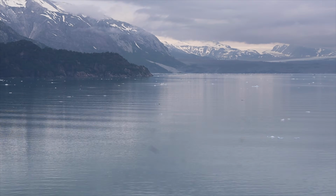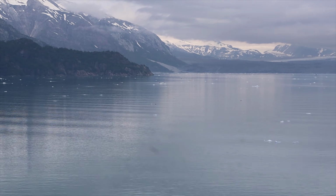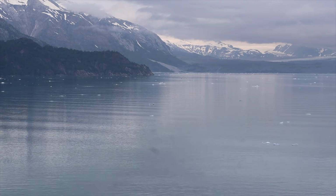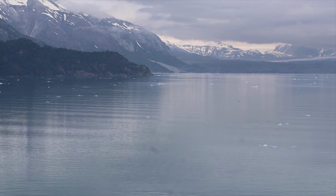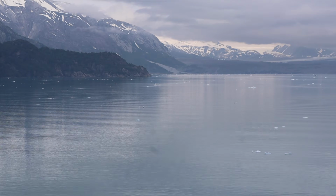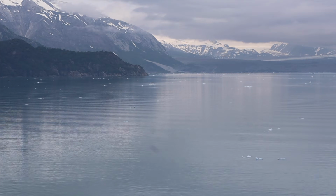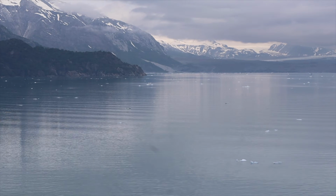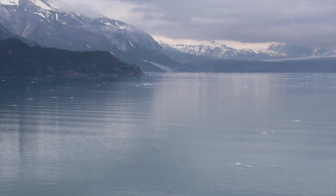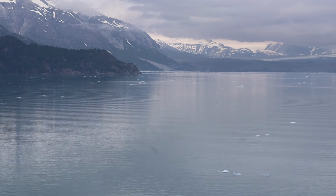So let's give you a little information on Glacier Bay. About 250 years ago, the entire area of the water was completely covered in ice. The glacier has retreated over 65 miles in that time. It's actually one of the fastest glacier retreats ever documented. The exposed land allows forest and wildlife to rapidly return, and there are wildlife throughout the forested area.